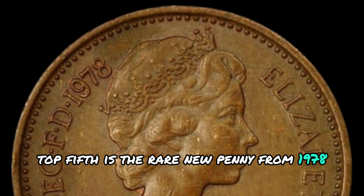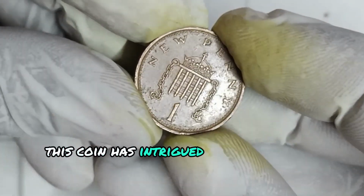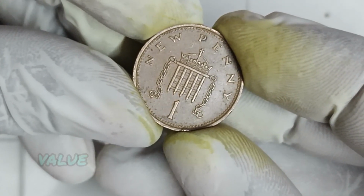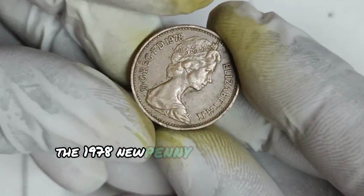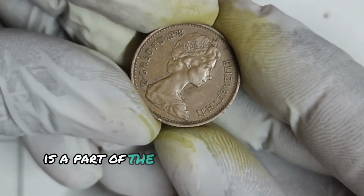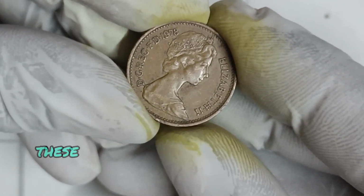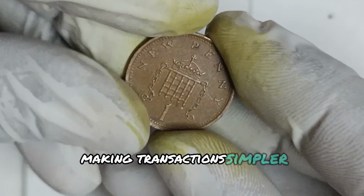Top 5th is the rare new penny from 1978 featuring Queen Elizabeth II. This coin has intrigued collectors and numismatists alike, and we're going to explore its history, value, and why it's considered so special. The 1978 new penny from the United Kingdom is a part of the decimal coinage system introduced in 1971. These coins replaced the old pre-decimal system, making transactions simpler.